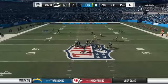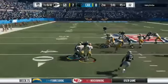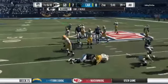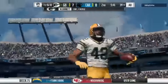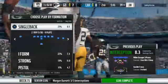First down, Newton. And look at this. Cam Newton intercepted a 3rd time. Picked off by Morgan Burnett. And his guys are going to take over at the 39-yard line.